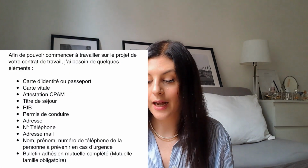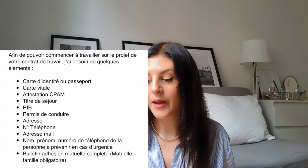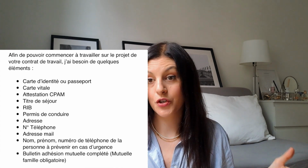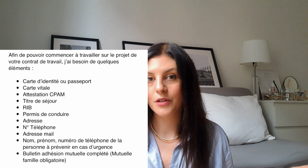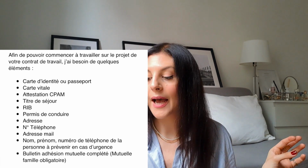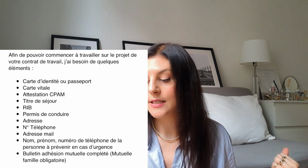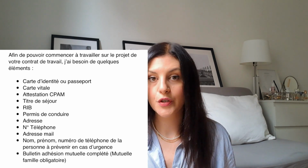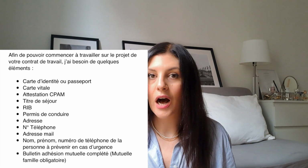And then the Carte Vitale, I will tell you what all these elements are, of course. So the Carte Vitale, the confirmation of registration to the Social Security, the residence permit, the RIB is the bank account, the French bank account indication, my driving license, address, telephone number, email address, the surname, name, and phone number of the person that the company can contact in case of emergency. And the last element is the form of registration to the Mutuelle, not only filled in, but also signed.